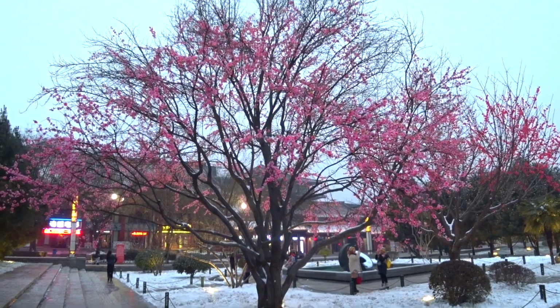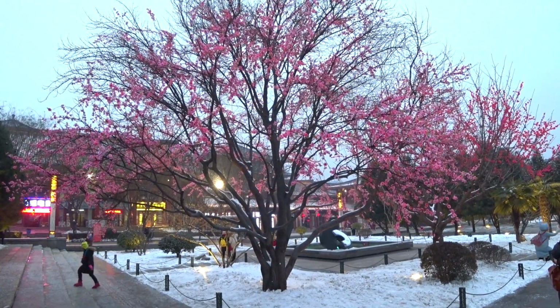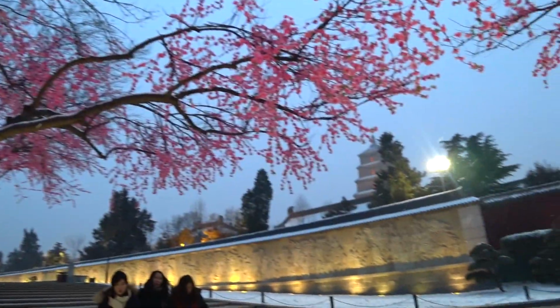Oh my gosh, guys, check out these trees. They're like blooming in the middle of winter while it's snowing. I saw these and I was like, oh my gosh, this is so serene. Wow, look at this. It's like pink, really bright pink with the snow. Such a beautiful contrast. Right below the pagoda, right over there.